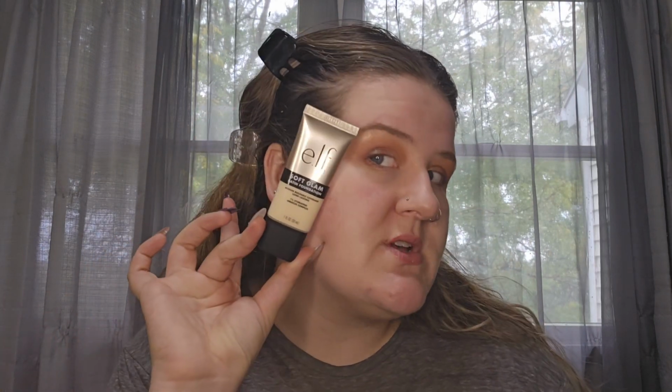But I do have a new foundation. This is recent too. I think it might have come out last month, if not maybe a little bit earlier. But this is the e.l.f. Soft Glam Satin Foundation, and I have the shade 11 Neutral. I think it's gonna match. Hope it does. This is only $8 though, so if this is a win, good for me.